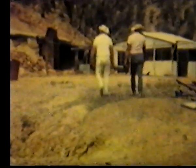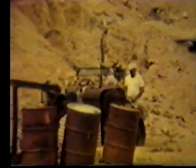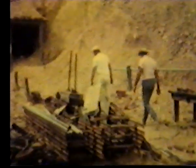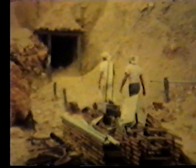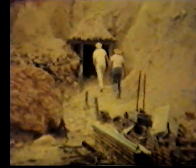Conditions now have all deteriorated since work has ceased. Here we see two of the boys walking around on top of the dump. In the background on the right we see the old cutting shed, and on the left we see the hut which is built in under the mountain. Some of the old gear that's left around the place since work ceased. The only tunnel which is accessible to the mine now is in a very dangerous condition.